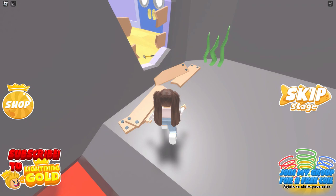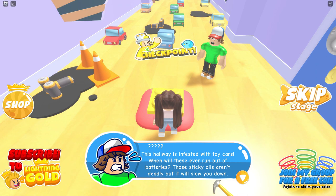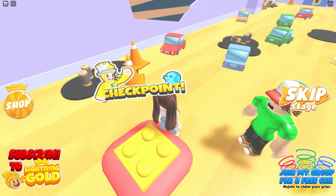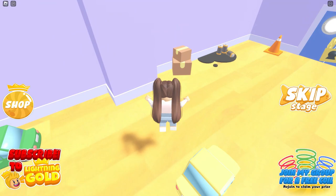This hallway is infested with toy cars. When will these ever run out of batteries? Those sticky oils aren't deadly, but they slow you down. What will slow me down? I'm not supposed to touch that. Yay, made it. Wait, we go through here. Oh, what was that?